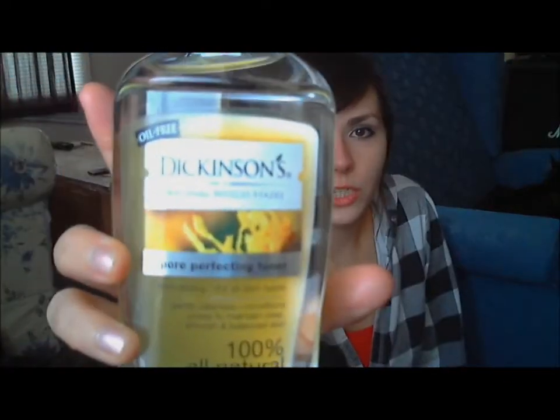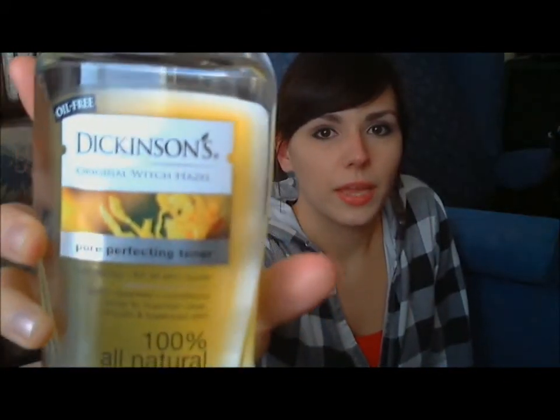So, yeah, it's supposed to help with conditioning as well, which I definitely need since, like I said, my skin's been really dry. But that's what it looks like. I think there's a blue version. I'm not positive, but I think so. And this was about $4.57 or so. But like I said, I'll put all the prices down below. It's around 4 something. But it's 100% all natural, which I thought was great, and it's oil free, obviously, because witch hazel doesn't really have oil in it. But yeah, so I've been using that, and my face has been getting a lot better.